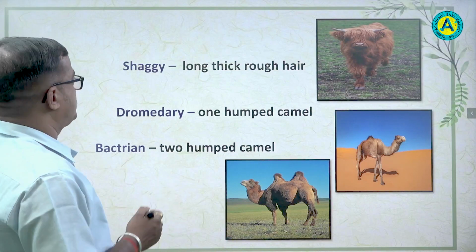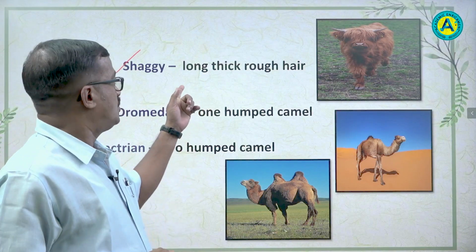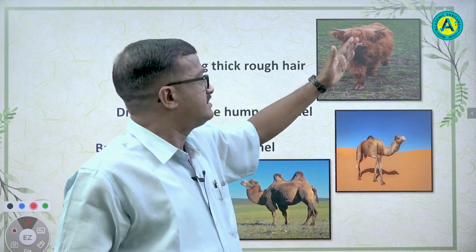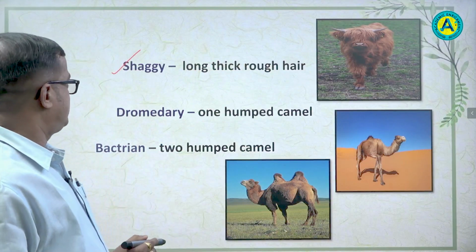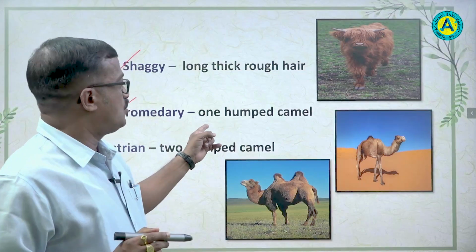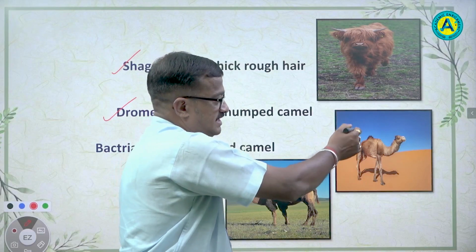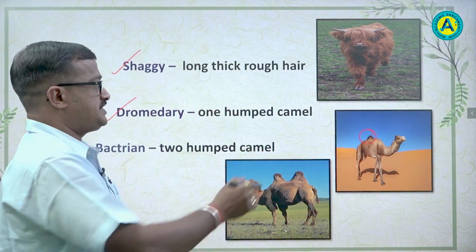Let's have some more words. Shaggy. Shaggy means long, thick, rough hair. Look at the picture. This animal has thick hair. That is called shaggy. Dromedary. Dromedary means one-humped camel. Look at the picture. It is a camel. It has a single hump. It is called dromedary.